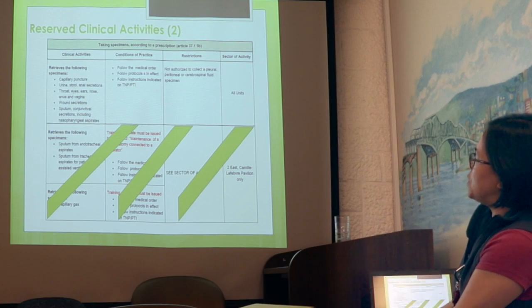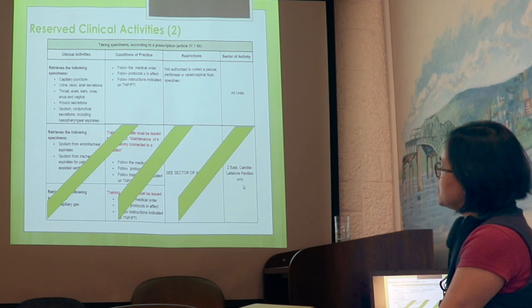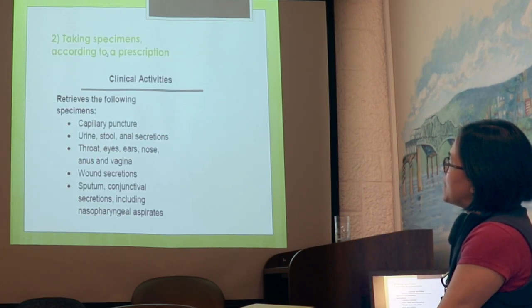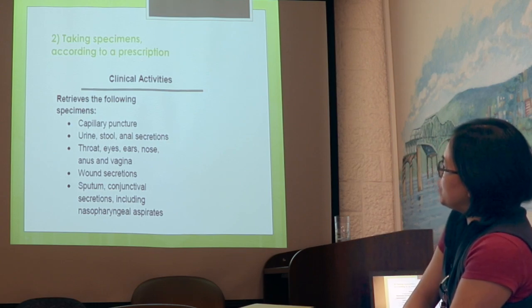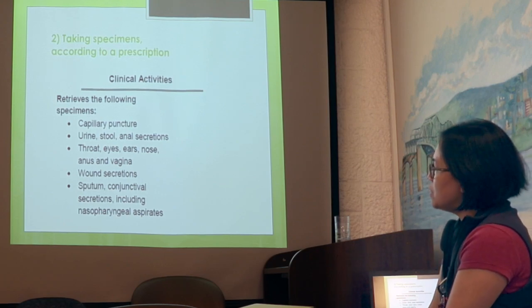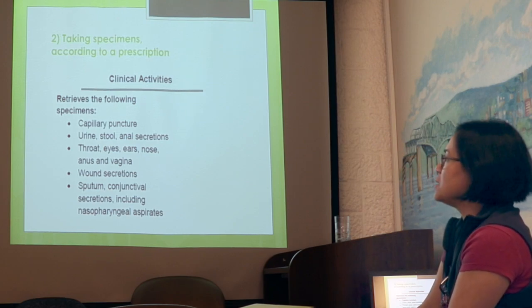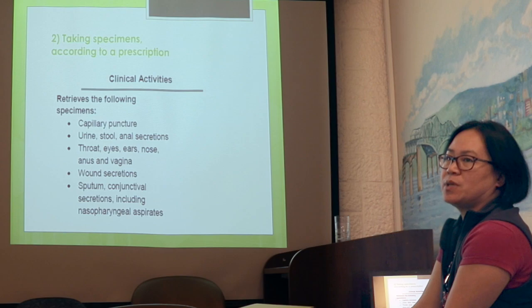Page 2 of the reserved clinical activities, I crossed out the bottom half because it's only for the Lachine nurses. So for taking specimens according to prescription, the clinical activities are retrieving the following specimens. They can retrieve specimens from capillary puncture, urine, stool, secretions, throat, eyes, ears, nose, anus, vagina, wound secretions, sputum, conjunctival secretions, including nasopharyngeal aspirates.